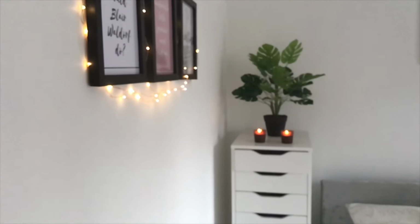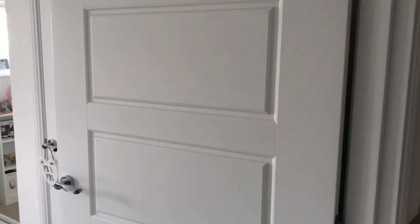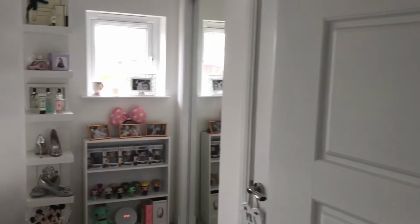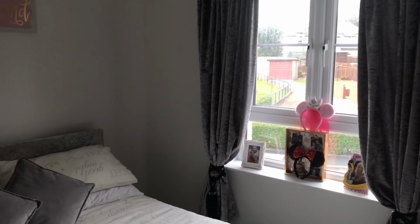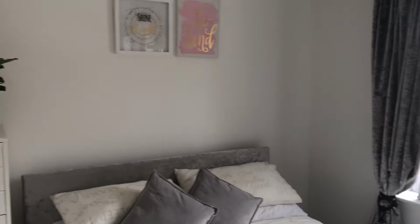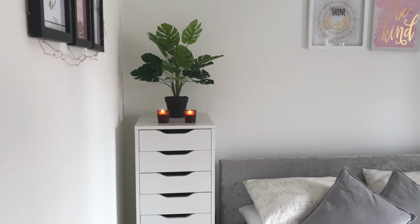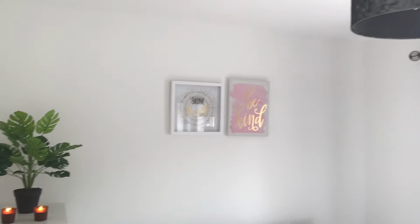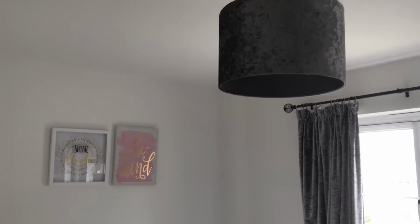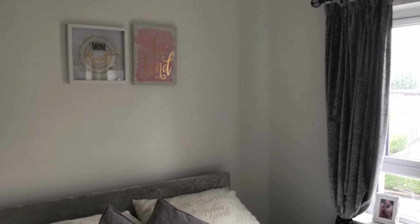So starting off with is my gorgeous door. And here we go. Welcome to our new bedroom. So we have been in our house for just over 7 or 8 months, and I feel like we're finally getting somewhere with all the decor. It's really starting to take shape. We're doing it very slowly and it's all looking gorgeous.